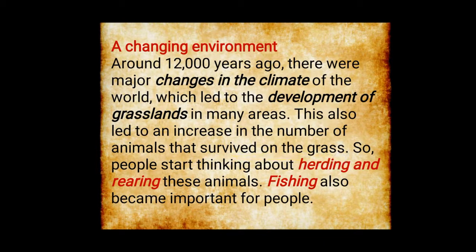That means that ate grass and lived. Okay, and so people started thinking about herding and rearing these animals. So now more animals are there. So people started, we can grow this animal and we can get the yield from that animal. So if cow is there, means you can grow that, you can get yield like milk, then you can get meat. Yes, children. So if it's sheep, what all you can get?